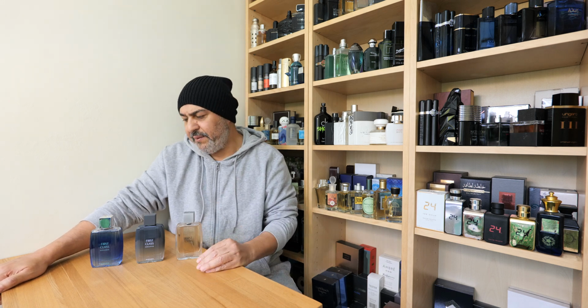They are very classy. I recommend all of these for people 25 and up, because they are a little bit on the mature side, a little bit on the complex side, on the sophisticated side. Although the smell is such that the majority of people will like them anyway, and all three of them are good for all year round. They are very versatile. You can use them any time of the year, any season, any weather.